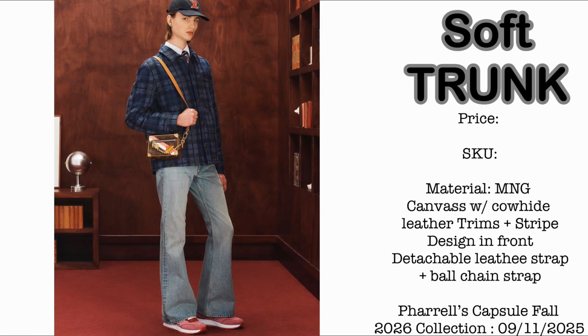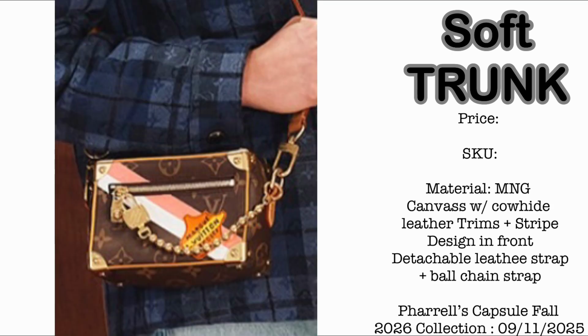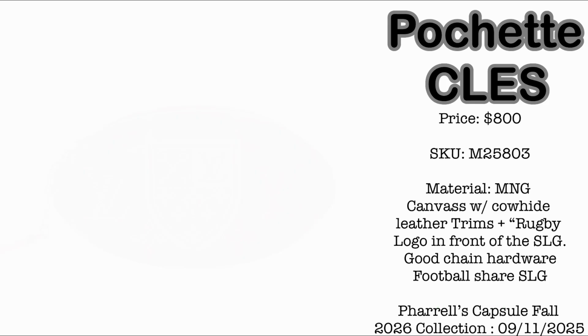Next on the collection, so we have the soft trunk. So this was popularized by the previous designer. So we have the price and SKU. Please do stand by. So the main material is monogram canvas as we could see here, but it comes with the stripe design detail in front. It would come with detachable leather strap and detachable ball chain strap.